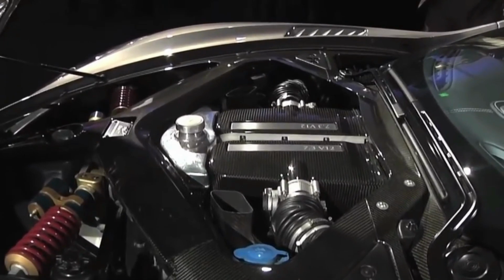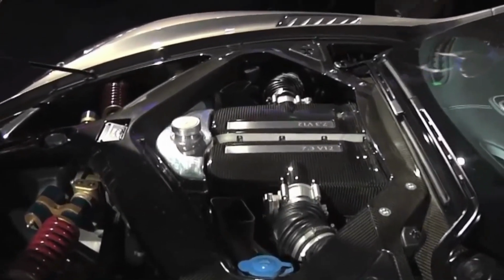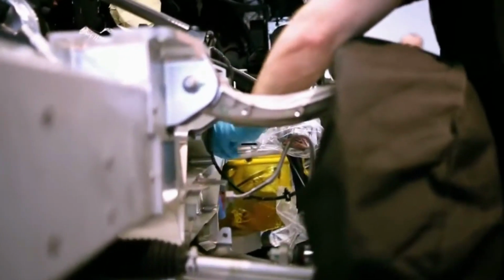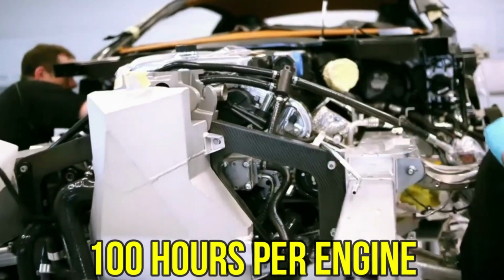And then there was the engine. Each 7.3-liter V12 was hand-assembled by a single technician at Cosworth, a process that took approximately 100 hours per engine.